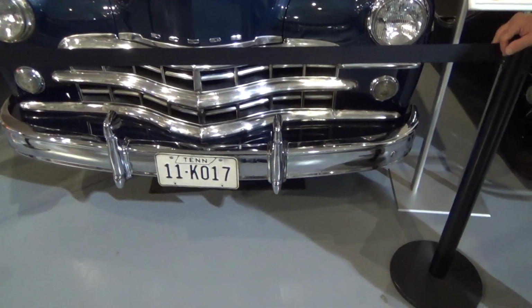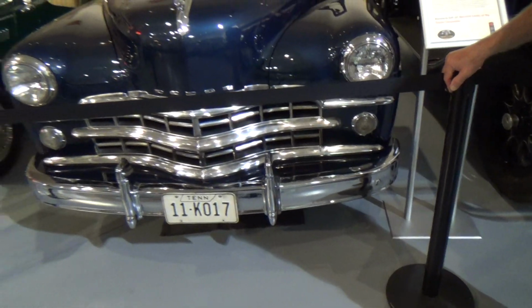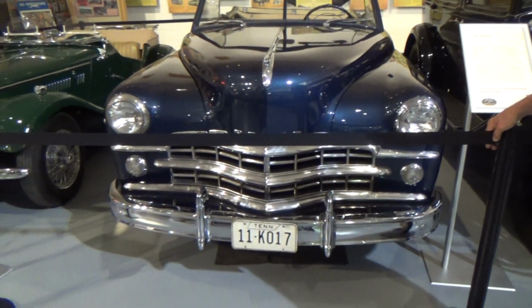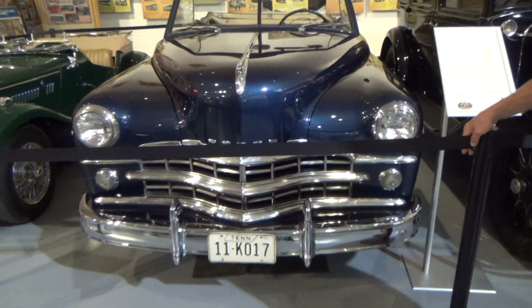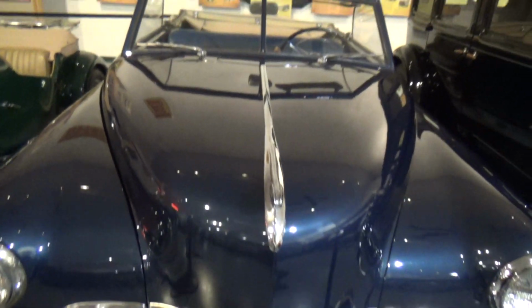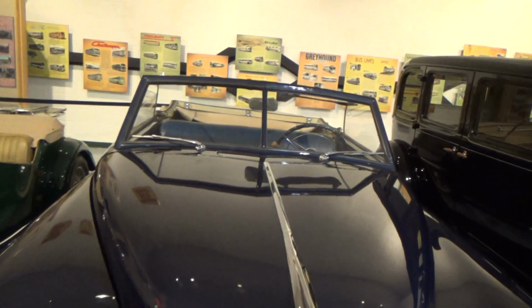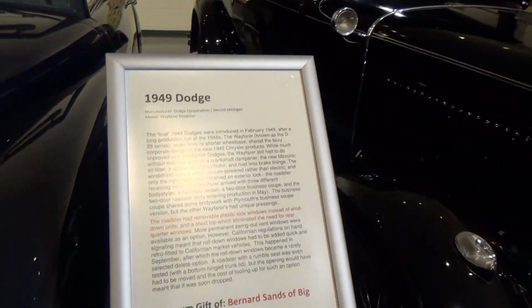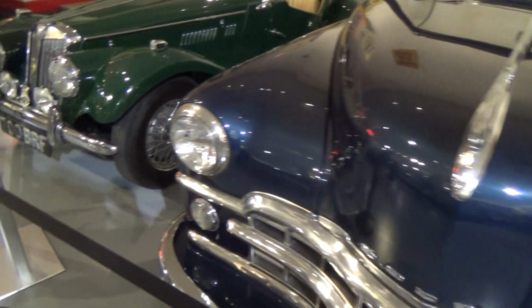Yeah, actually, mine wasn't the convertible, but it was a 1950, which is very close. Different grill, I had the teeth. You want me to take the rope down so you can get a better picture? No, that's okay. It's video, so if there's anything you want to get closer to, let me know. Oh, thank you, I appreciate that. And this looks a lot better than my car did too. My car was showing its age a little bit.